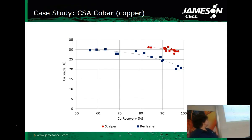And what performance does it get? So the cleaner scalper, that first one, taking out nice rich concentrate grade as soon as you can, operates on the rate grade recovery curve. So it operates over 90% recovery at 30% con grade. That's a pretty nice place to operate. So what's left is actually very little. So there's not much left.